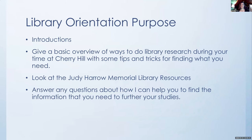So at the end, I'm going to take you into Moodle and just show you some of the resources that I've put in there for finding books and articles that are mostly open access. And then at the end, I hope to have a little bit of time where if anybody has specific questions or specific things they'd like to know about, I would love to hear so that I can make things more accessible.